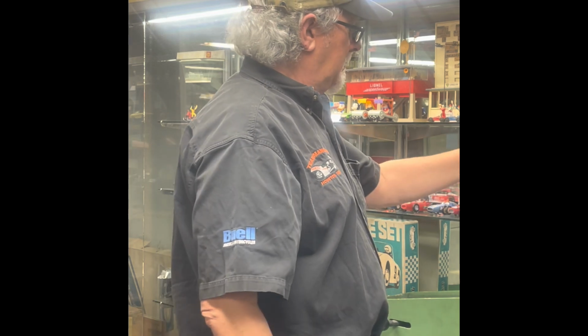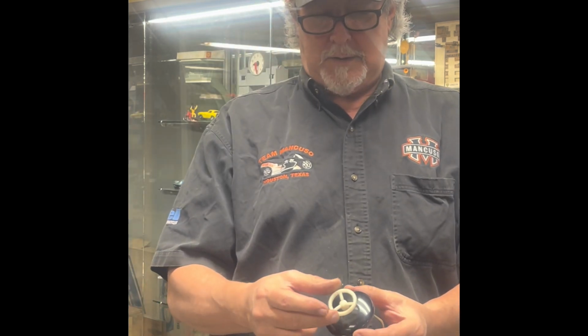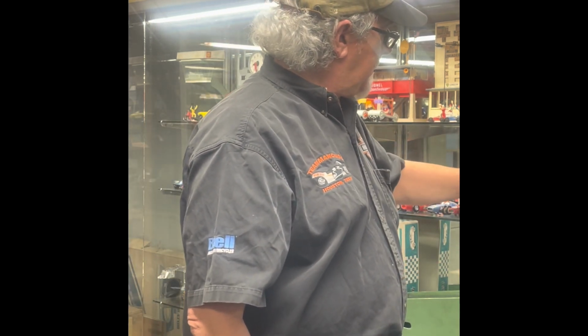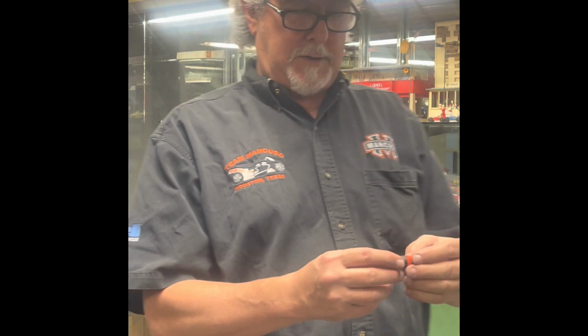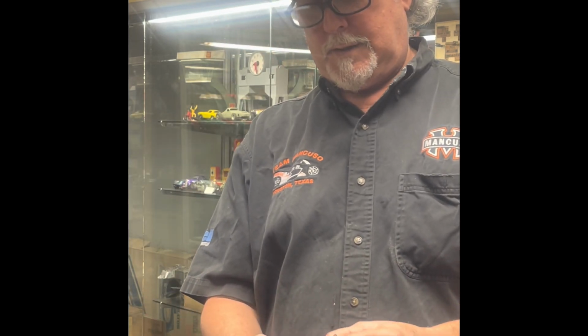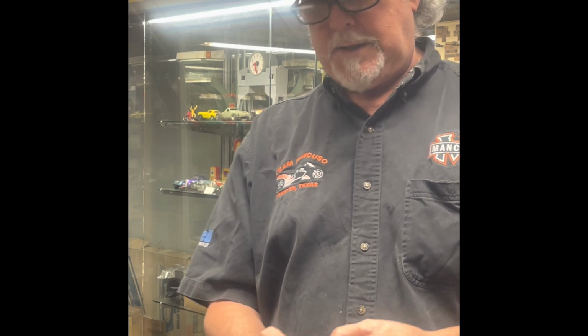Oh, look at the controller. Look at that. Isn't that something? Little steering wheel to control the speed. And if you're wondering, well, what did that motor look like? Here it is. Look at that motor. You ever seen anything like it? No, I never have either, but made in Germany.